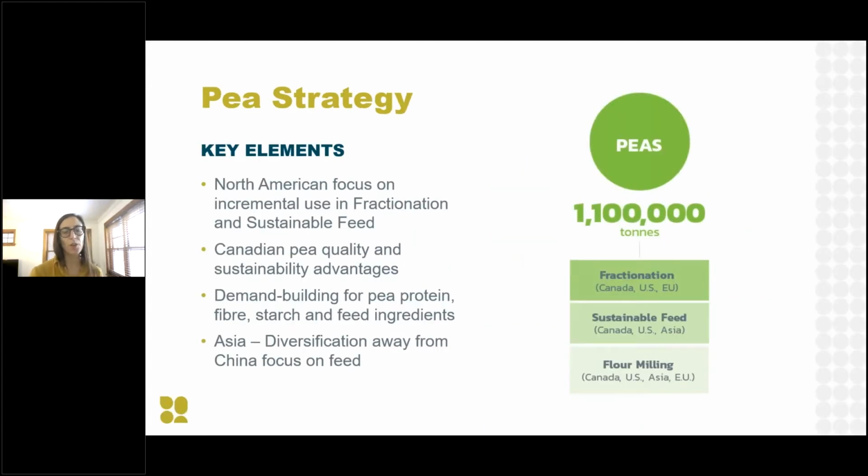The diversification strategy for peas is focused primarily on the North American market to leverage that growing pea fractionation capacity I'm sure many of you have heard about, as well as volume opportunities for peas in feed. In this strategy, we're really highlighting Canadian pea quality and sustainability advantages for processing, for ingredients, and for feed, and are building demand for the different ingredients that are derived from peas in end-use applications that are specific to those ingredients with volume potential.